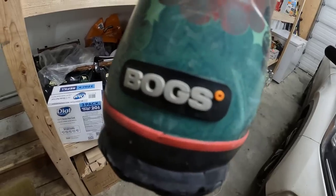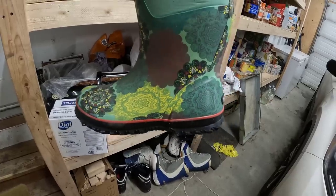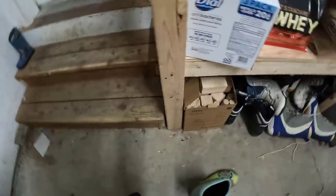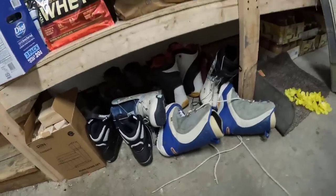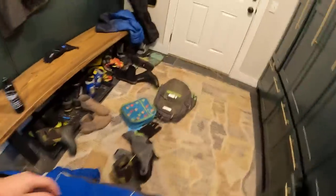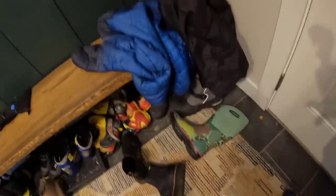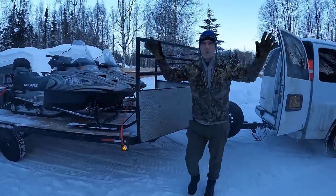These are my favorite boots, Bogs. You can find them on Amazon or at Cabela's. Helps if you have two of them. I'm only seeing one. Where's my other boot? Ah, I don't know why, but it's all the way in here. Yeah, not the end. Woo!